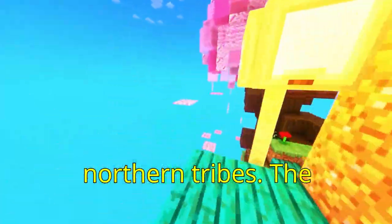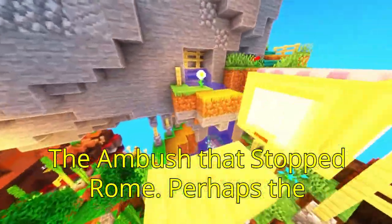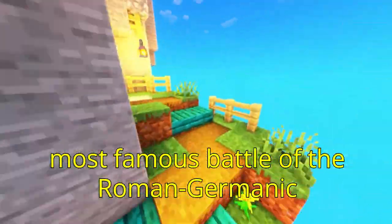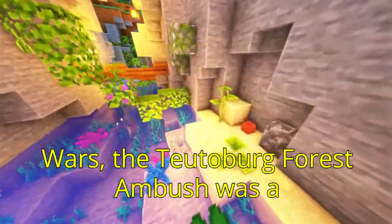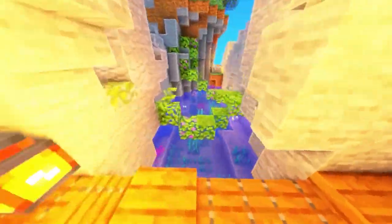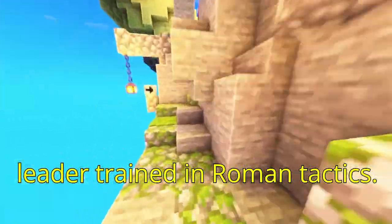3. The Battle of Teutoburg Forest, 9 CE. The ambush that stopped Rome. Perhaps the most famous battle of the Roman-Germanic Wars, the Teutoburg Forest ambush was a catastrophic defeat for Rome, orchestrated by Arminius, a Germanic leader trained in Roman tactics.